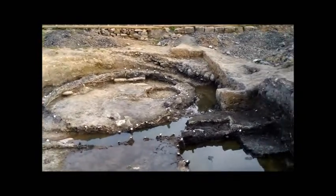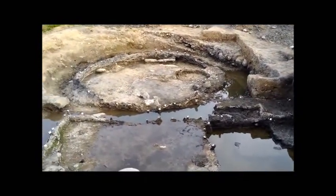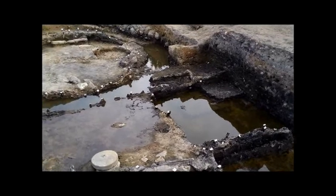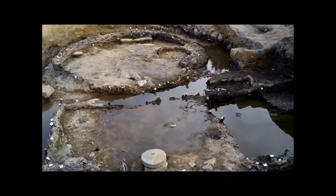And over the course of the next 2 or 3 years, as we continue the excavations at the site, we expect to see a lot more buildings in this sort of fantastic condition, this wonderful state of preservation from the site, but inside the walls of the fort rather than outside. So watch this space as that develops.